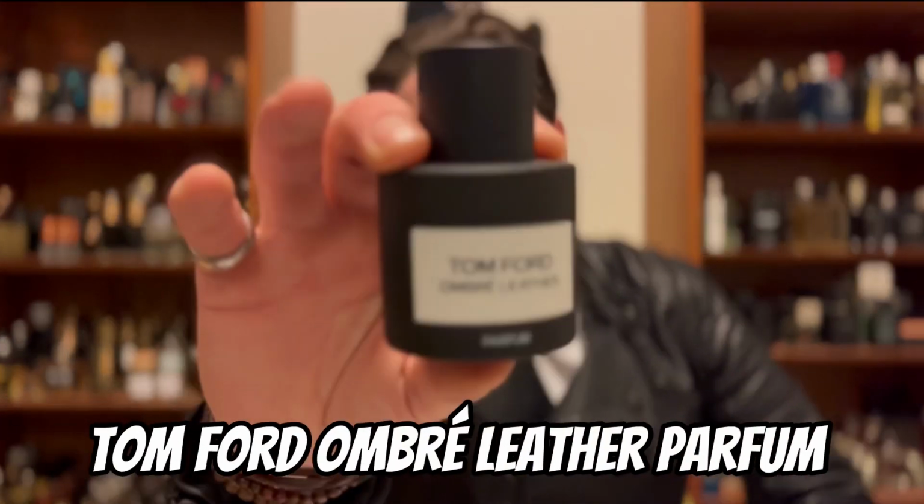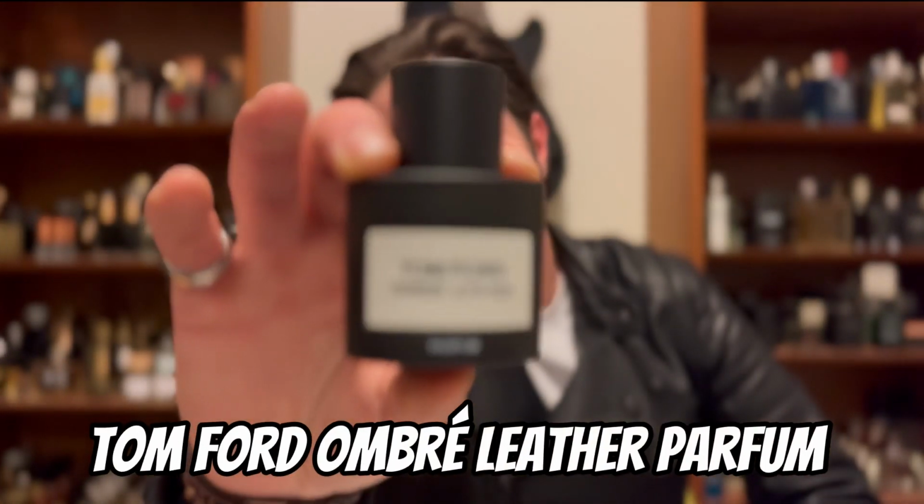All right, first leather up on my list comes from the house of Tom Ford, and it's Ombre Leather Parfum. This is a fresh, almost aquatic type of leather. It has this really nice violet leaf, and that gives it this watery, ozonic characteristic. You're also going to get some jasmine sambac to add a nice aromatic quality, as well as some orris. And the orris in this doesn't really give it that powdery feel. No, it's more buttery. And it's blended so well with the leather that it creates this really soft, buttery leather note. They also added some really nice, kind of creamy tobacco in this as well.